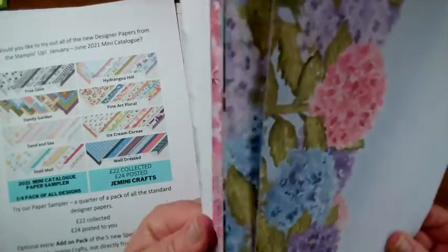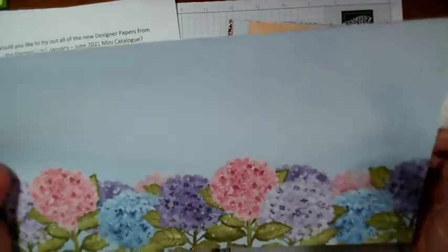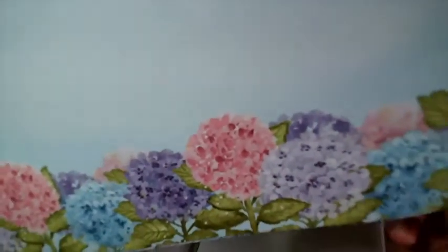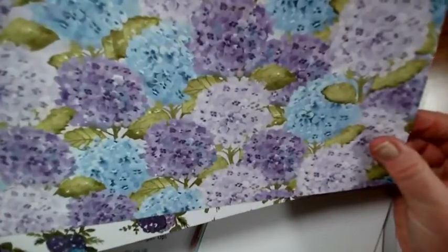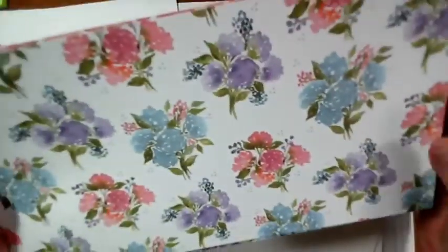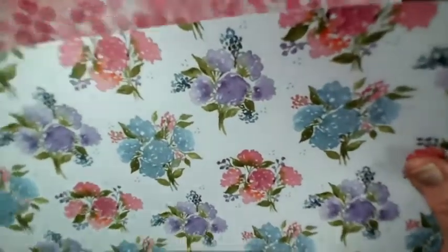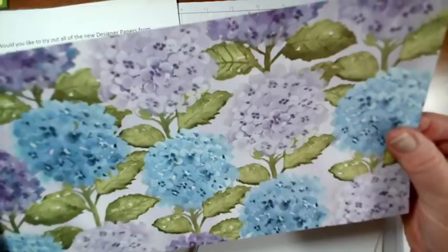This is the hydrangeas from Hydrangea Hill, and this is the one that I'm using for my class in a box for January. I'll show you the cards if you'd like to see them. So we have hydrangeas across the bottom. Now I don't know if you can see that, it's absolutely beautifully drawn. A page of hydrangeas, and then individual hydrangea bundles, some watercolour effect. Now these could be anything actually, they don't have to be hydrangeas in my opinion. And then you've got the petal detail here in Rococo Rose, and then another full set of hydrangeas.